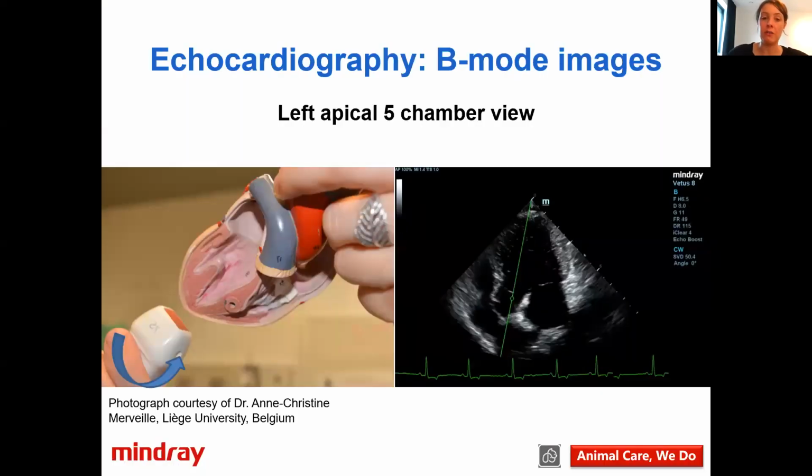There are other images that you can make more cranially. These are called the left cranial views, but that's a little bit more advanced, and I will not talk about it in this webinar. Another view that I have not mentioned here in the theoretical part is the subxiphoid or the subcostal view to measure the aortic velocity, but we will talk about that during the practical part.